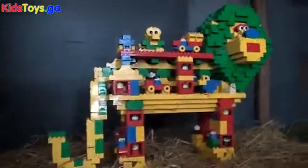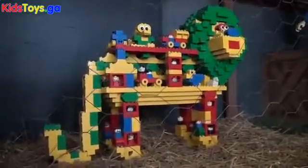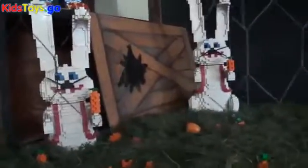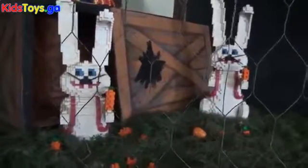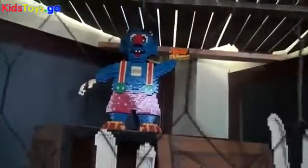But yeah, we had a little girl that came in and they set this all up. She put the rabbits and the carrots around and stuff like that. She's now, I think, 16 years old. So she was 6 when she did it. So this was one of the first displays that we set up.